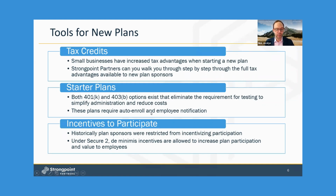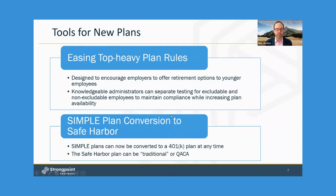So on the next slide here, we're going to talk about some of the provisions that will go into effect in 2024. The first one is the easing of the top-heavy plan rules. Many small employers do not adopt plans due to the potential of required top-heavy minimum contributions. So to increase participation in these plans, Secure 2.0 modifies the top-heavy rules to allow excludable and non-excludable employees to be tested separately, as we currently do for the 401k non-discrimination tests. This change is great because it now encourages employers to offer plans to younger employees. And again, this goes into effect for plan years ending in 2023, so we can start doing these tests starting next year.